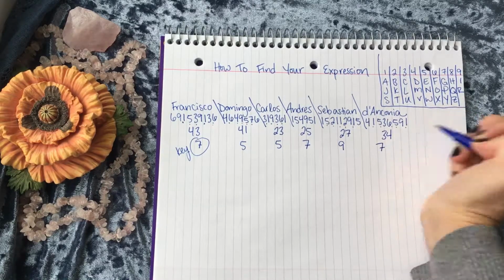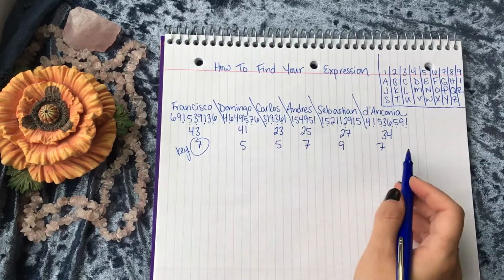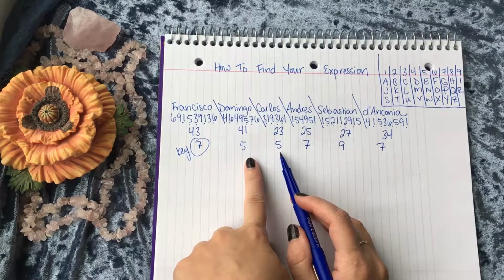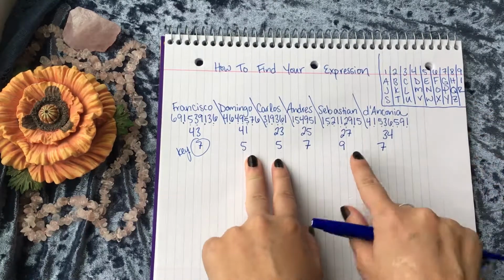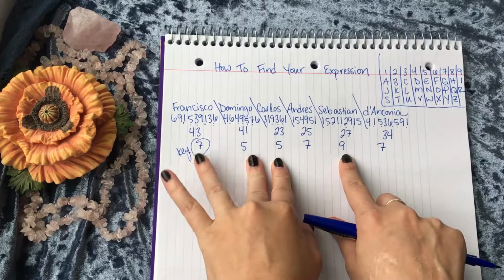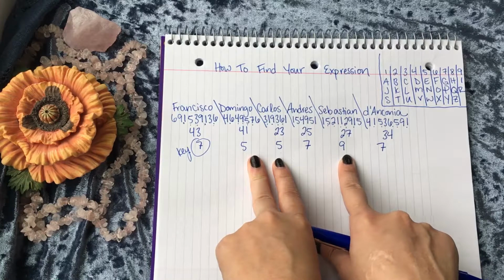So 7. Okay. So we've added all the names, and then we're going to add all of these together. So let's see, we have 10, and then we have 19, and then we have 3 7s, so that's 21. So 19 and 21, that's going to be 40.